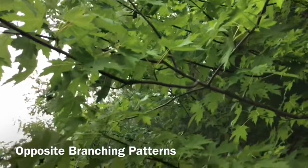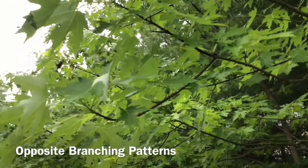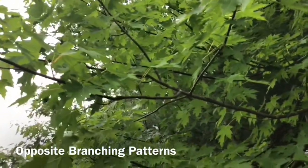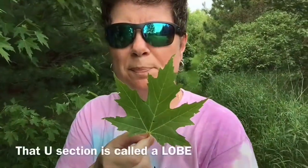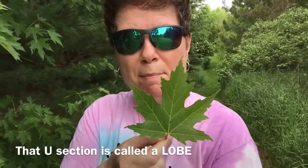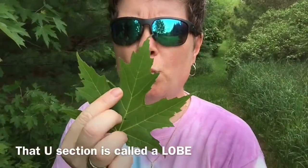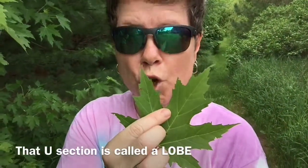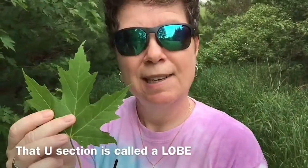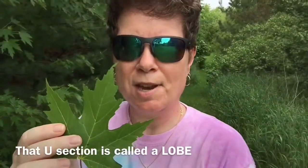So what we're looking at are opposite branching patterns. And what that means is one branch is directly opposite from the other. I know it's hard to see, but that's what we're looking at. Okay, so any guesses for this tree? If you guessed it's a maple, you are correct. And if you notice the leaves, it kind of looks like a U right in this section, and the word sugar has a U in it, so this is actually a sugar maple. And it's actually Canada's tree. It's not Ontario's provincial tree, it's Canada's national tree.